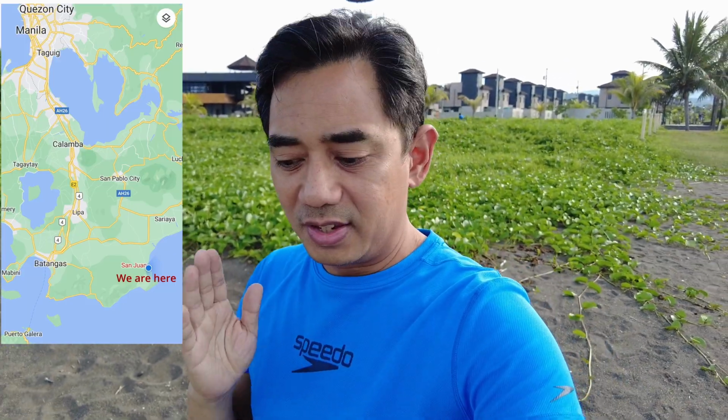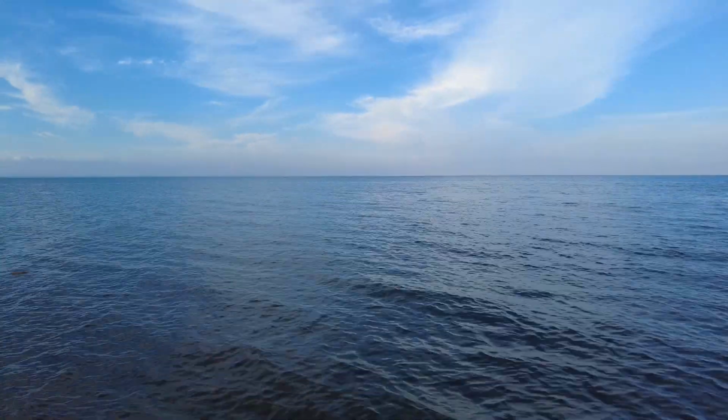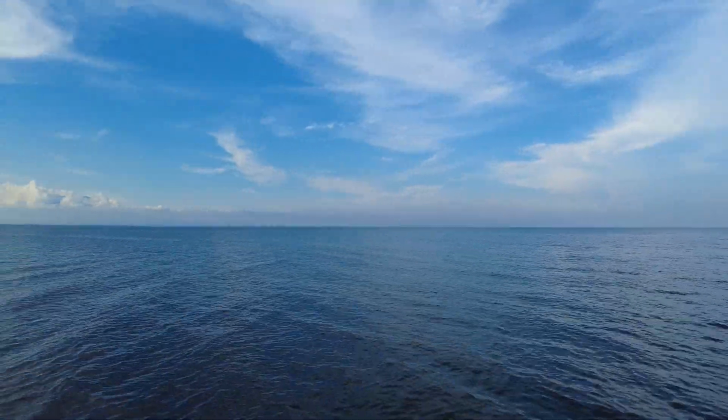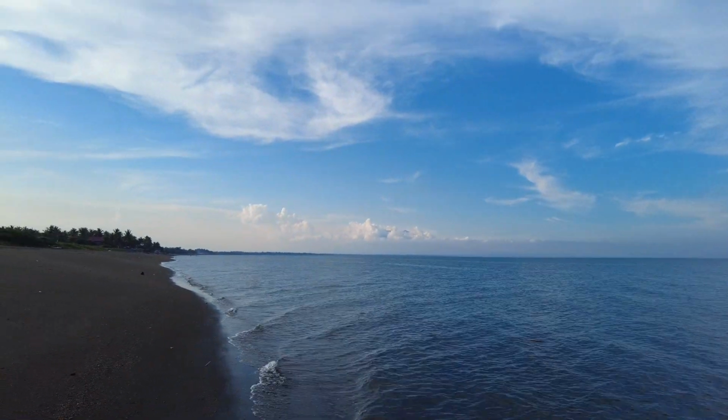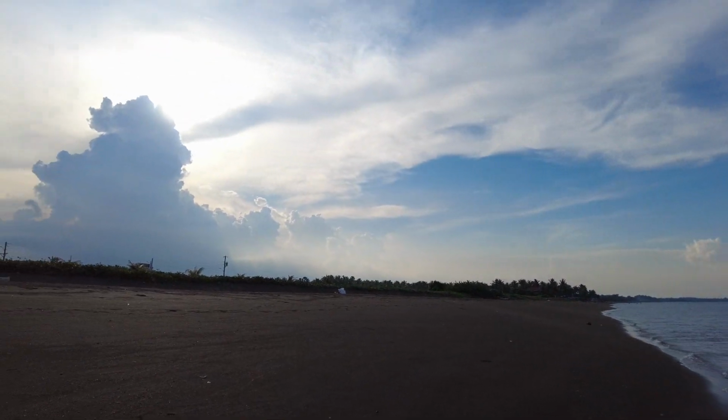But if you look at the contour of the western coast of Luzon, you will notice that this region, this part of Batangas rather, actually faces the east. So the sun actually rises at the side of the ocean, which is right there, and sets at the side of the mountain right behind me. So yeah, and let me show you the beach.